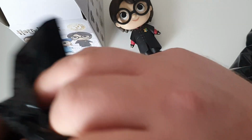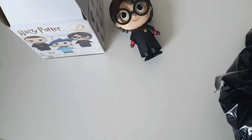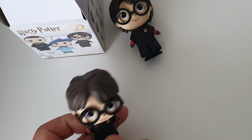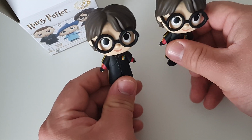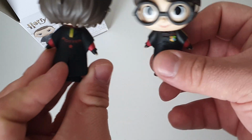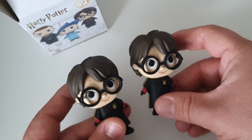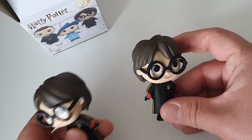And the second bag is, please don't be the same. It's exactly the same. Two Harry Potters. Yep, they are the same. Oh well, they look nice on the shelf somewhere, but yeah, for £2, can't complain.